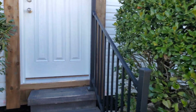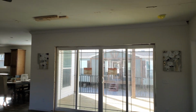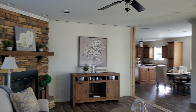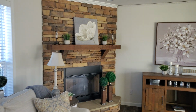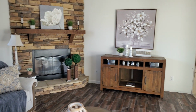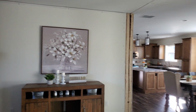It's so loud along this highway, but come in here. Now this is the first home I ever sold when I worked for Bolton Homes. And now this one's a little bit different from the one I sold. It had the electric fireplace, a whole shiplap wall, everything like that. This one's got the wood burning fireplace in the corner. I like that setup too. That rock's real pretty.